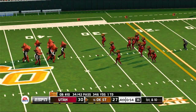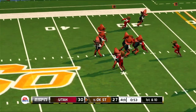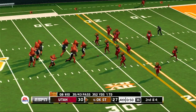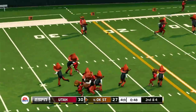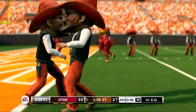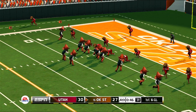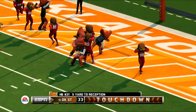Here's the eighth play of the series. They'll spread the field with five wide. Catches it, and that's all. How about that play? That's a good pickup there. He just dropped back and delivered a nice throw. They're about 4 yards away here on second down. Makes the catch and gets out of bounds. This is the 10th play of the drive. Here we go. Touchdown! And that gives them the lead.